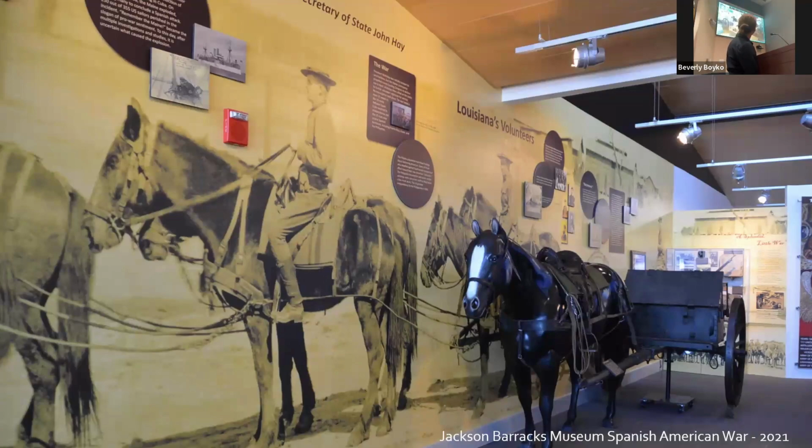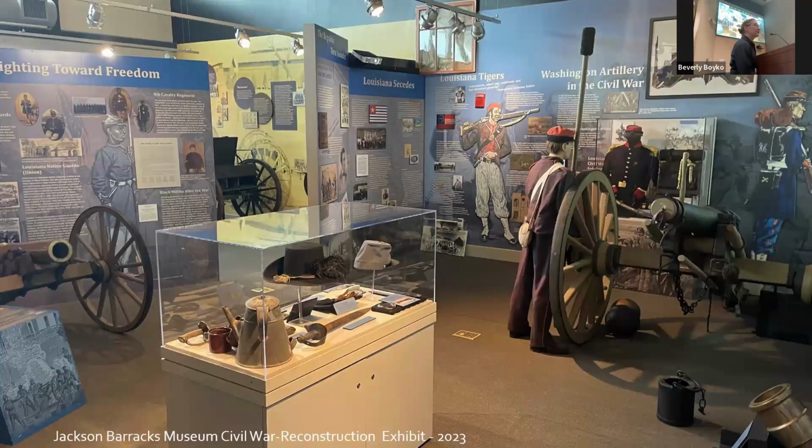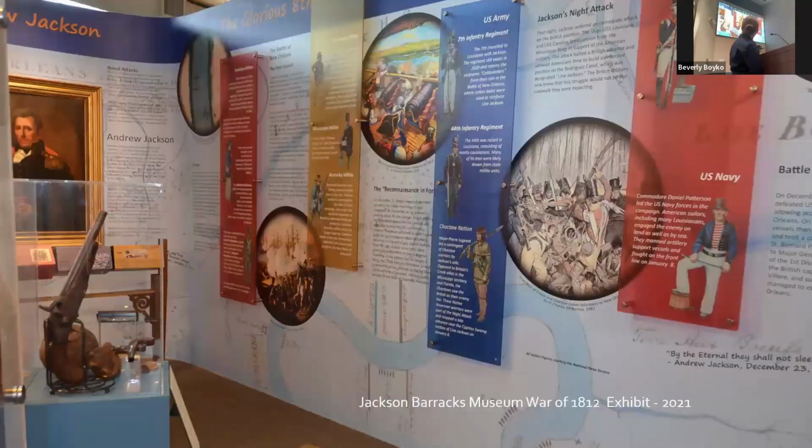Spanish-American War. Civil War, we just finished that about a year ago, maybe less. Got a really cool naval sword there, very rare. Washington Artillery Parrott rifle, and Redemption and Resurrection, two howitzers here. You can only see one of them. They were in the Battle of Liberty Place during the Reconstruction period. We tell the Reconstruction story and Civil War. We've got a Civil War flag up here, Washington Artillery, actual remnant from the Civil War.